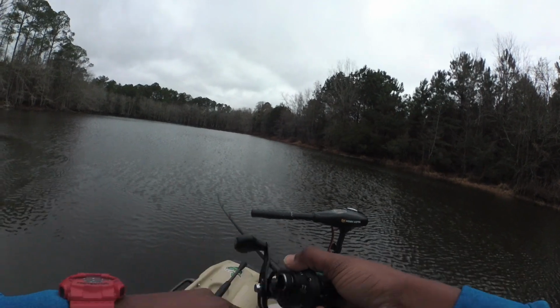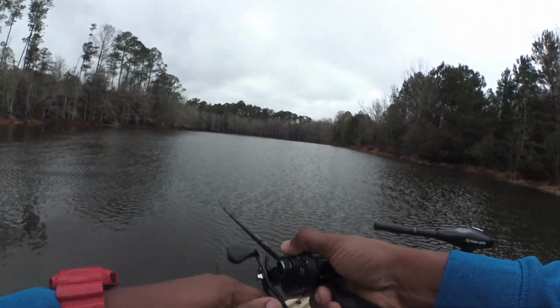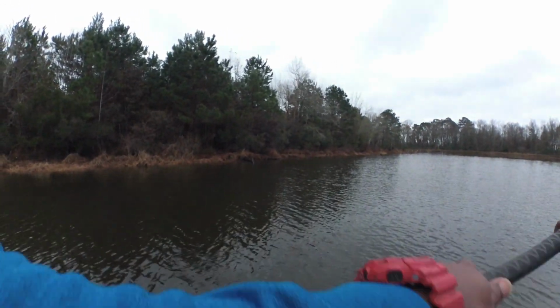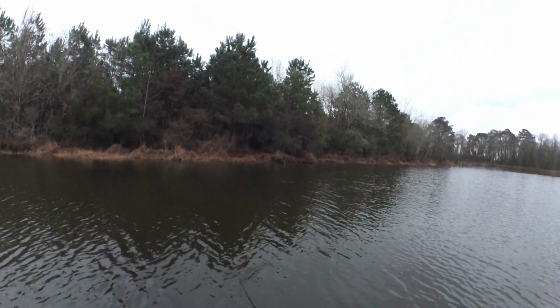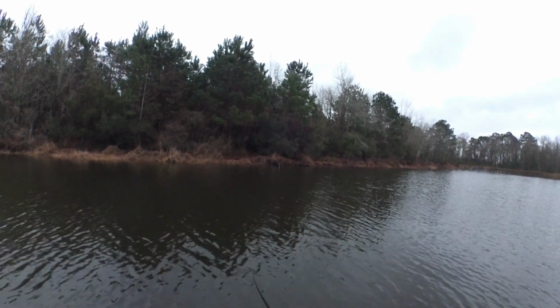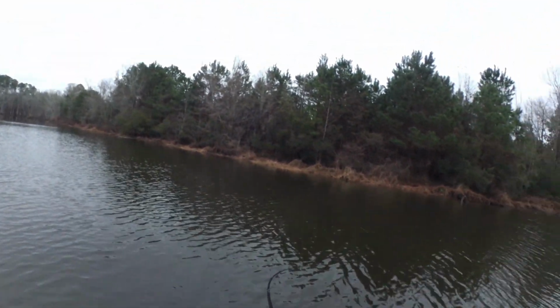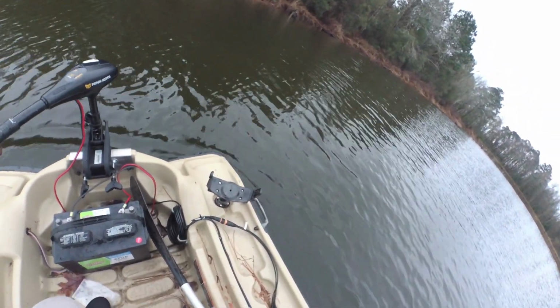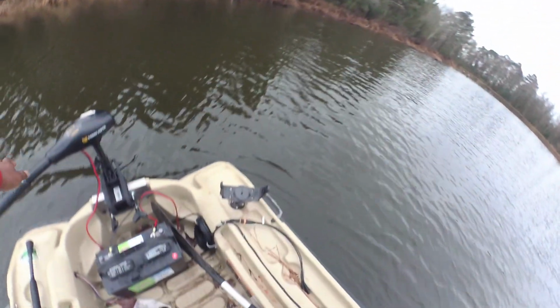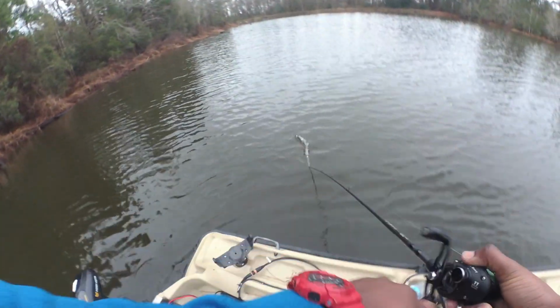Like it was a fish like right here. Oh shit, that fish bumped the hell out of it. That's a big fish, bro. What the hell happened just then? I'm stuck in a tree. Damn, I got lit up. He took me into a tree. No!